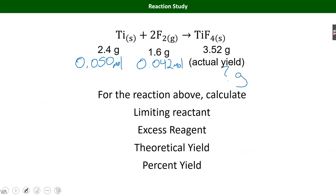If we want our theoretical yield in grams, so what's our limiting reactant and our excess reactant? Fluorine is limiting. We have less of it, and we're also using it up twice as fast. So you don't always need to show your work to get limiting reactant, as long as you label it.